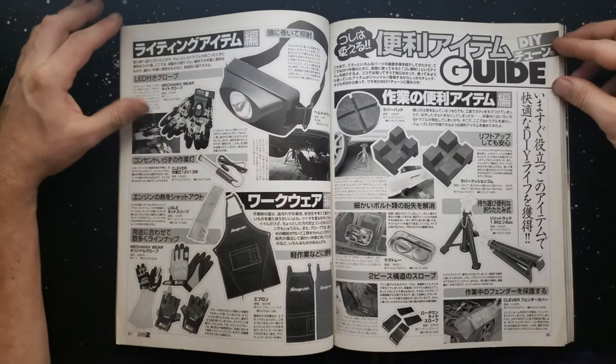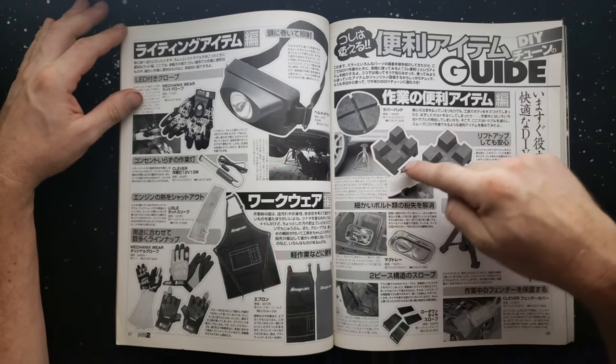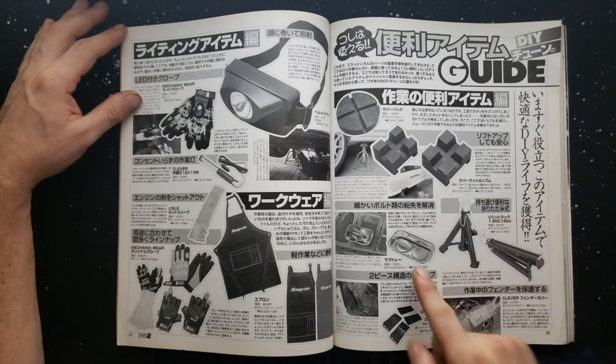Oh, and over we go. Guide. Items. Good items to have. These are really good items to have. If you don't have these, you're going to end up crushing your sills. But if you've got side skirts on, you probably can't use those anyway.